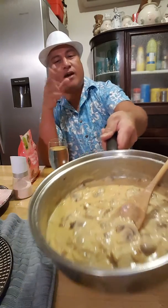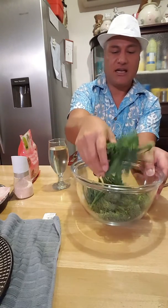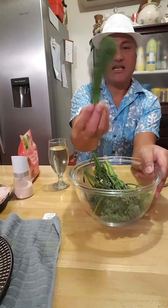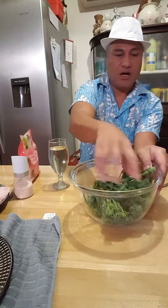My chips is still on the stove, cooking in the oil. We got our mushroom sauce sitting there. I will add more fresh cream to the sauce. Our fish still hasn't been cooked because I'm about to cook it in a minute. Now we got broccolini, just a nice little broccolini in a bowl.